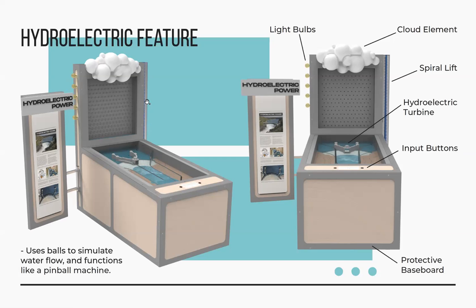And so I decided to use balls within the exhibit that would go up the spiral lift. They'd pachinko down these pegs and fall down here. And when a ball passes through the intake, these lights would light up, showing the idea that this water flow is generating power. And then hidden right out of view in this render, there are two pinball paddles that can be controlled with the buttons on the front, allowing it to be interactive, as well as a gamified explanation of how hydroelectric power works.